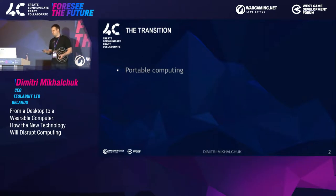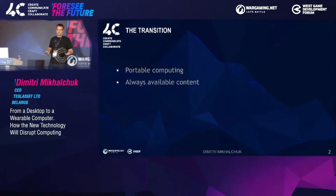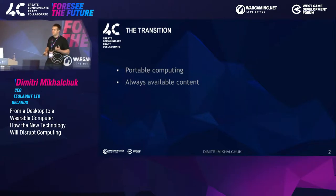We did have a silent revolution. We did have a lot of changes going on. We're just taking it for granted. We think that computing should be available to us, and the data should be available to us at any time, without realizing how many changes there are day to day.